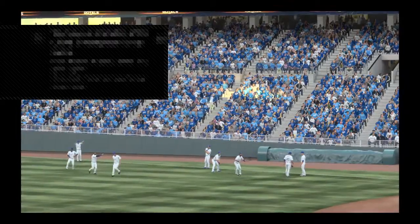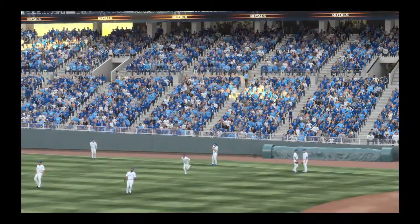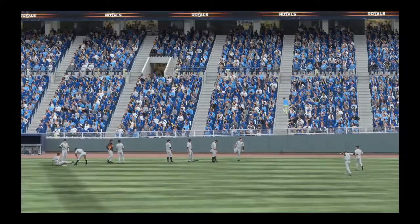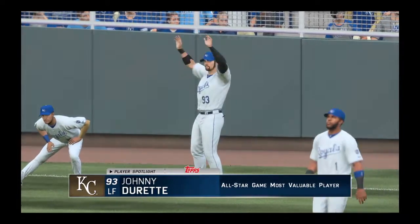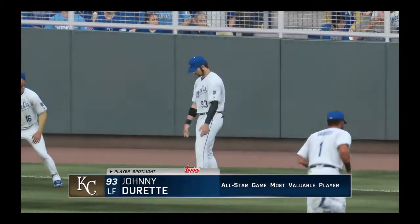Both teams getting their final warm-ups in as we welcome you back to the MLB pregame show. First pitch of Game 2 in our series is right around the corner. But before we turn that corner, here is our Topps player spotlight. Johnny Durrett will be in the glow. And not only was he an all-star during the midseason break, but he also shined the brightest out of all the great players in the game.